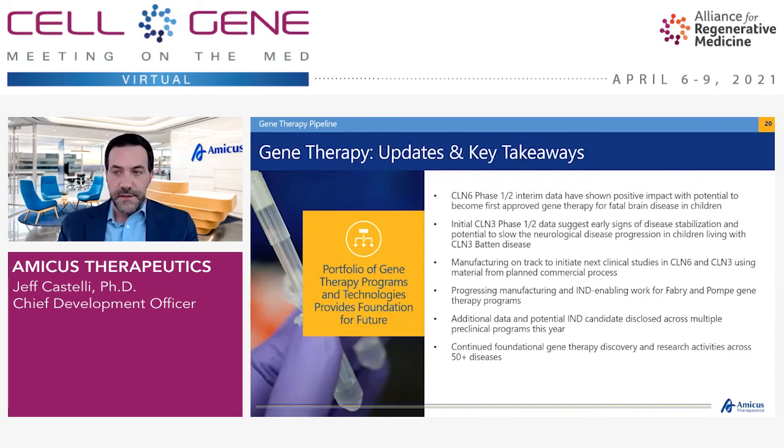On this slide, you can see the key milestones and takeaways for our gene therapy business, really focused on next clinical studies in CLN6 and CLN3 Batten, really working to get the manufacturing and all the clinical and regulatory work to start up those registration studies later this year, progressing the manufacturing and IND enabling work for the Fabry and Pompe gene therapy programs.